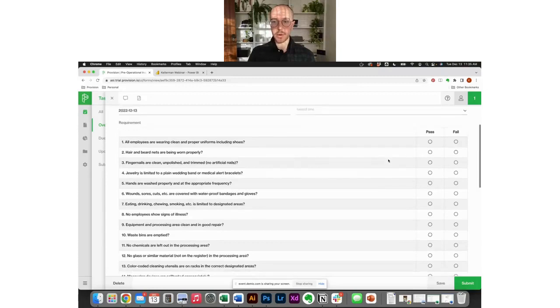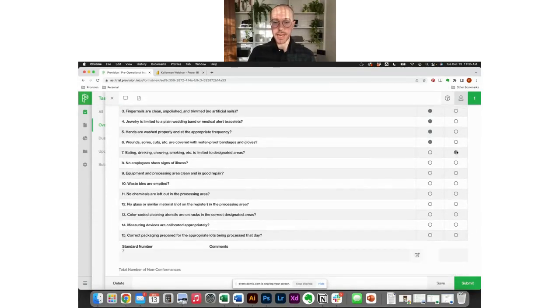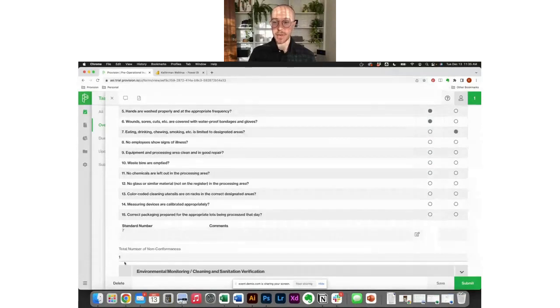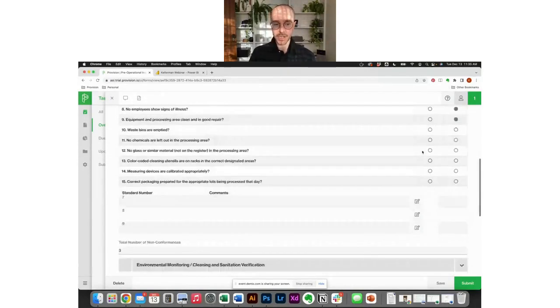So in this example, while we're doing the pre-op inspection, as long as we're passing the items that we're looking at, we are all good. But as soon as we fail an item, the system will automatically track the standard that the failure happened against, and it will automatically build up a tally of the non-conformances. Because in this example, that was how we set up the ASI program so that you could have a key performance indicator for your food safety culture. So you'll see as I continue to fail items in this inspection, it continues to build up that count.